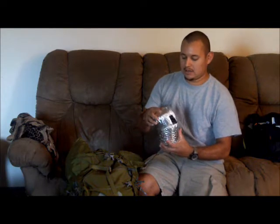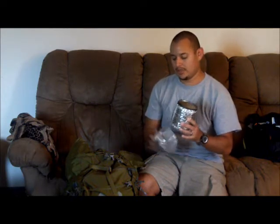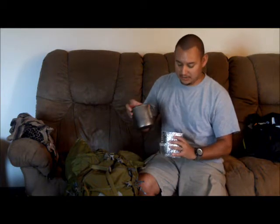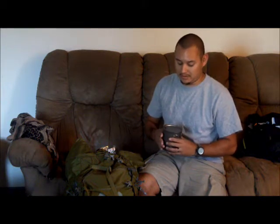This is my cooking pot. I made this cozy for it. It works really good. I made it out of Reflectix. Since my stove doesn't have a simmer function, and I don't want to burn the fuel to simmer anyway, I boil my water, cook whatever I'm going to cook in it, and set it in there. You leave it in there about 20 minutes, and it stays hot. It works really, really good.